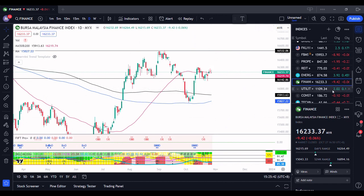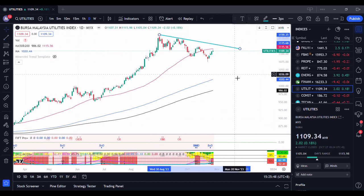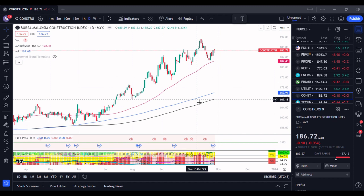Okay. Utility side, you can already see forming lower highs. So to me, it doesn't seem so good. Construction counter, generally, if you ask me, I think it's still uptrend. This is kind of like a double bottom support, and it's still going uptrend now. But I think the smaller counters are not doing that well compared to what the index is showing lah.